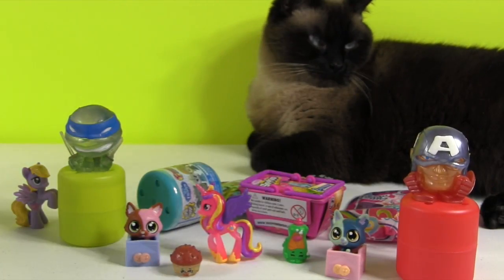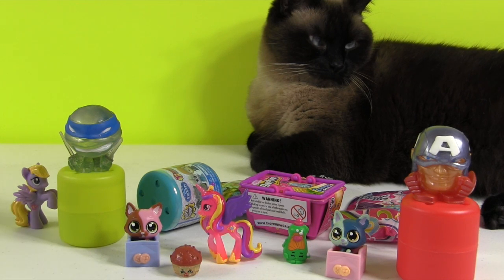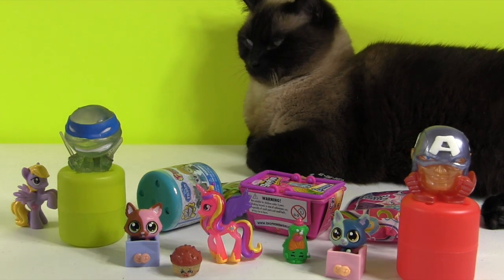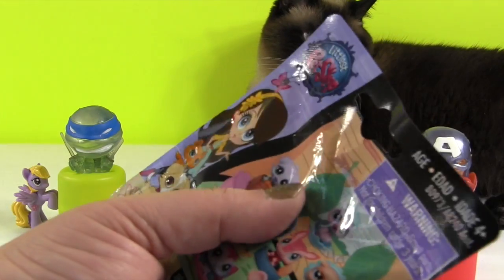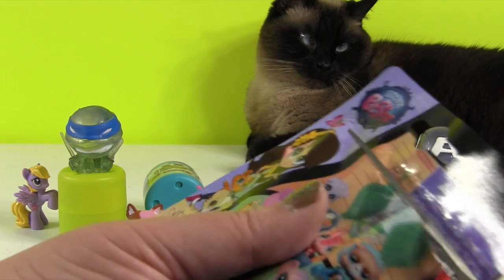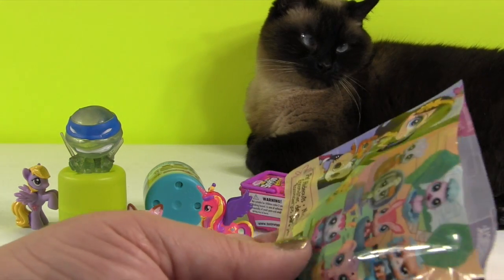Ta-da. Ta-da. Now what should we open? How about the last Littlest Pet? All right, Simon, can I have that, maybe, please? It's another different colored kitty. Yeah. What color swirl kitty will this one be? I don't know. Chocolate and vanilla?